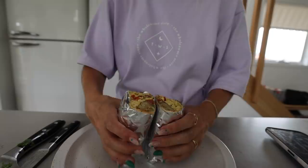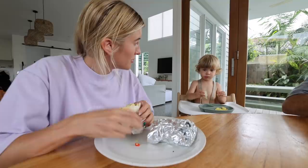Baby. Yum. What do you think of your little plate? This is your breakfast number 3, Bowie. Well, number 4, you've had some berries too.